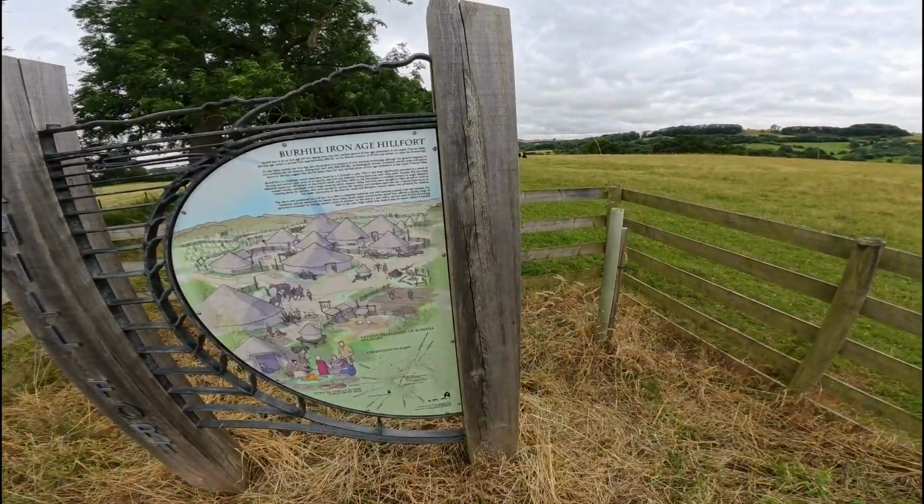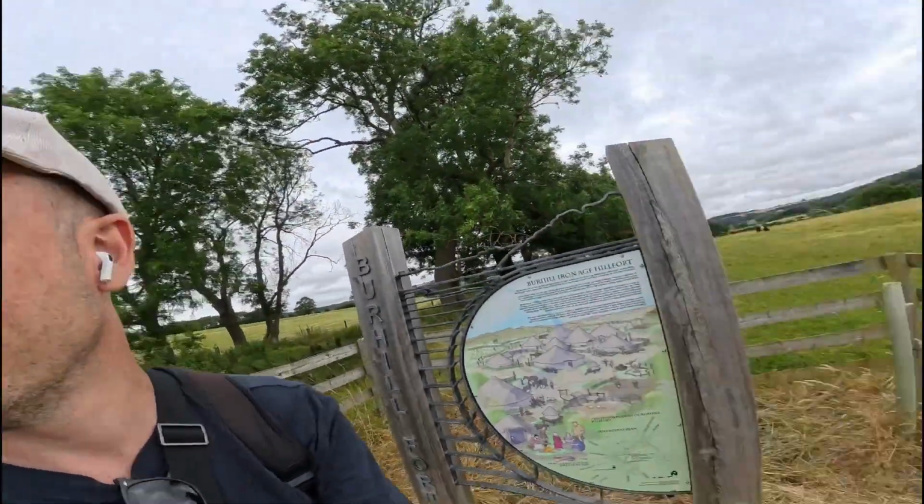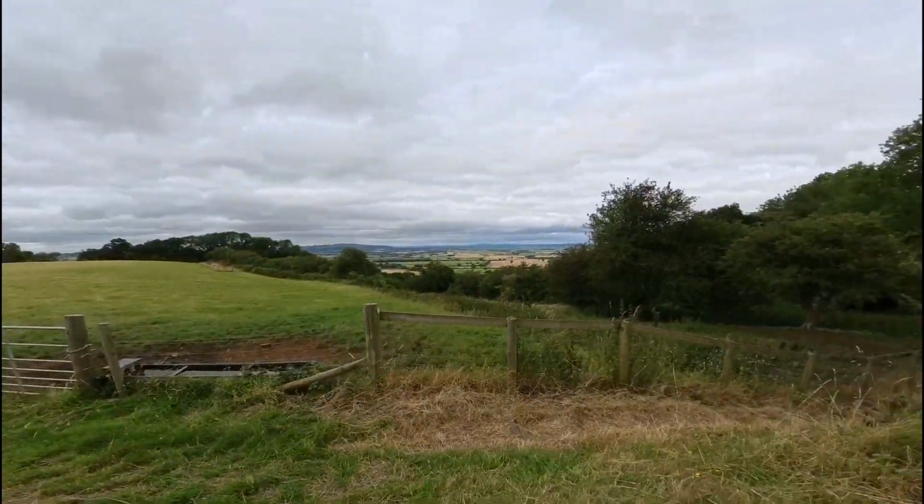Which house? I don't know. Do you have a preference? Which house you'd want? Sorry, I'm just being weird. Anyway, it's a nice view.